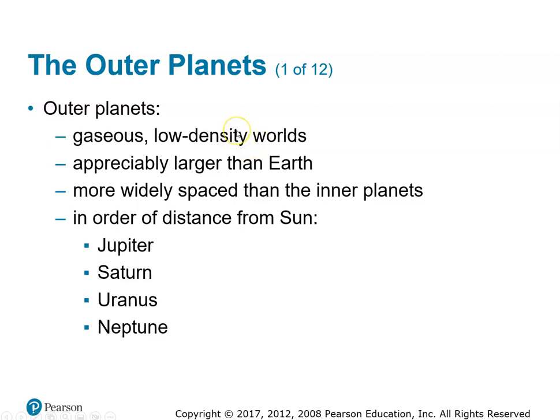That is the density. Remember, for the Earth or the terrestrial worlds, it's around 5 grams per cubic centimeter. These tend to have a density of less than 2 grams per cubic centimeter. It varies from planet to planet, but it's usually less than 2. They're much larger than the Earth, and they're spaced much farther apart from each other.